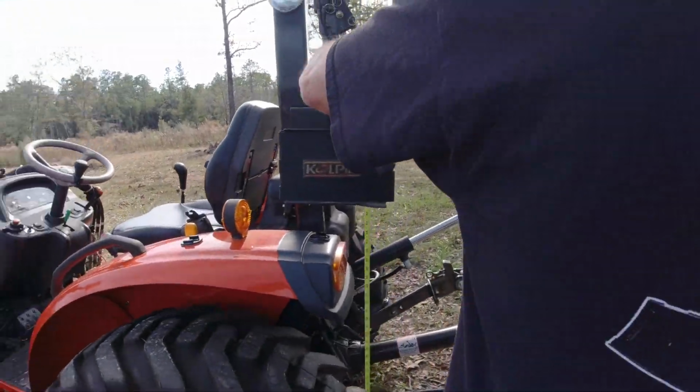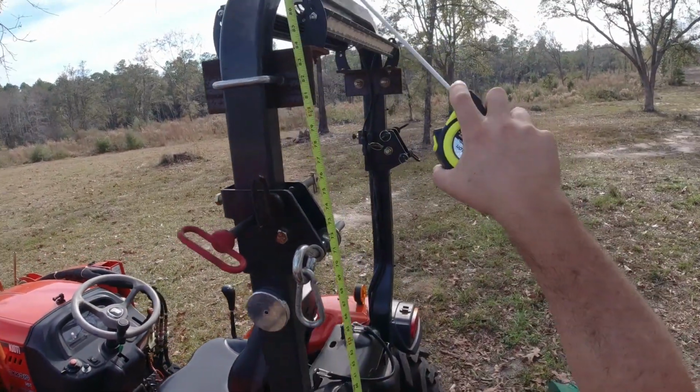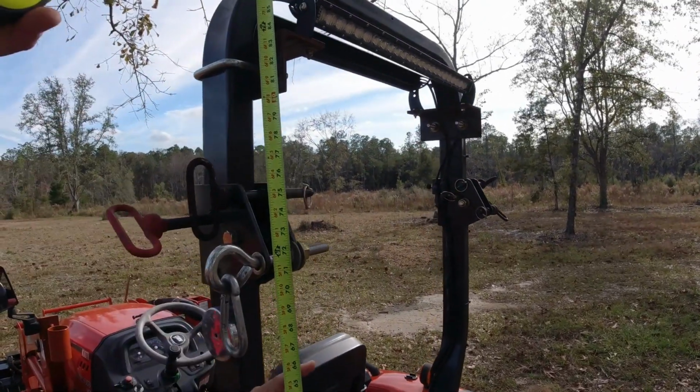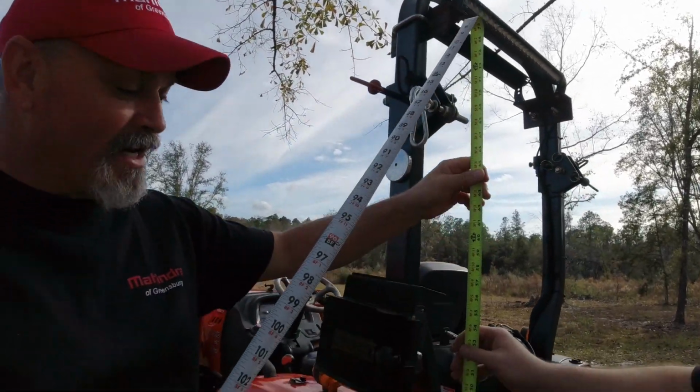Okay, so we're at 90. Let's call it 91 and a half. Maybe 92. 92 inches, in accordance with the spec sheet online. And then we'll look over here on the ROPS, and we're looking at probably 90. Yeah, about 90. Can you see that, Gina? So we're looking at about 90 inches there on a calibrated eye.